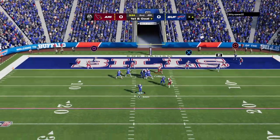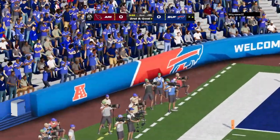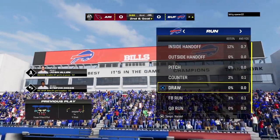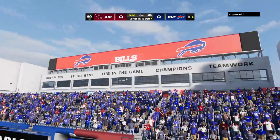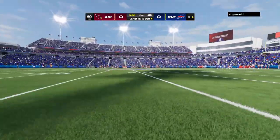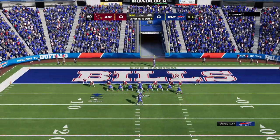Here's Allen. That's to the pylon and incomplete. A great job defensively taking away his receivers, and he was forced to put that one into Lake Erie, but that's what good quarterbacks do. They don't take unnecessary chances if they don't have to. They'll go again from the 3 here on 2nd and goal.